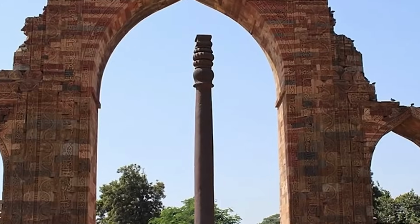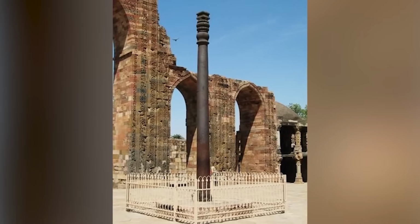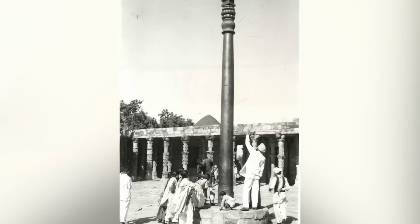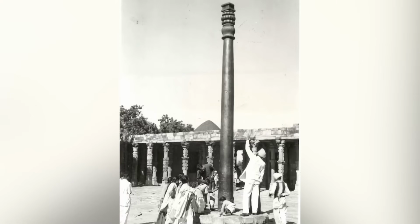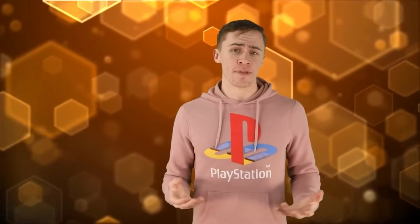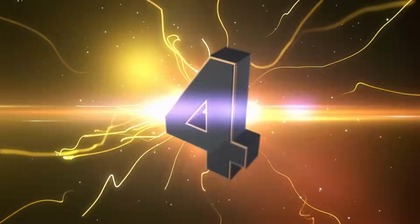I don't know. None of us actually know. Some people think it might have to do with the climate in Delhi, as if it was just in the perfect spot to not rust. But then others think it has to do with the phosphorus and absence of sulfur and manganese in the iron, plus its size. I don't know, my pea-sized brain won't be able to tell you the answer, but it certainly is a puzzling one.